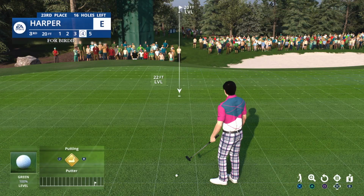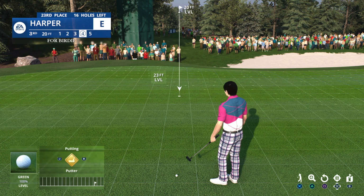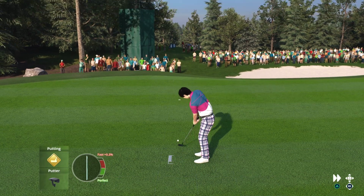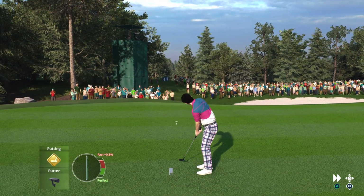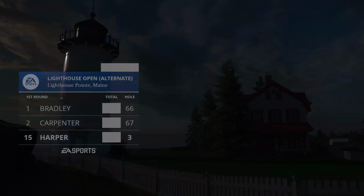Notah Begay down on the third green to look at this putt for birdie. And this is pretty flat all the way. I don't think there's much in it at all. Ah, that is well judged. Straight into the cup. It's a birdie here at number 3.